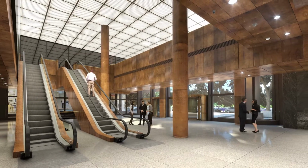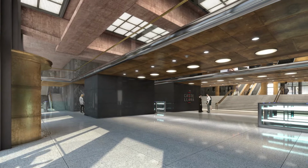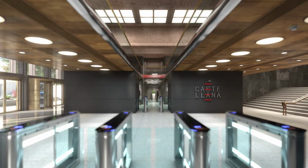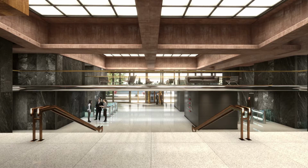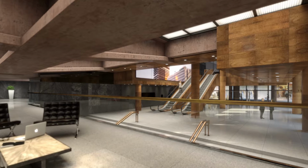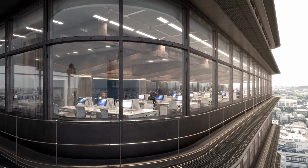In addition to the main entrance on the Paseo de la Castellana, there is an alternative one on Raimundo Fernández Villaverde. The impressive lobby of this architectural gem has been equipped with a state-of-the-art access control system and serves as the key point of access to the car park, office floors, auditorium, meeting center, physiotherapy area, changing rooms, and restaurant.